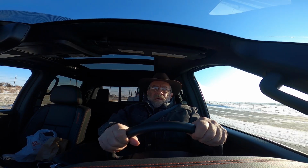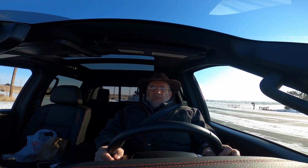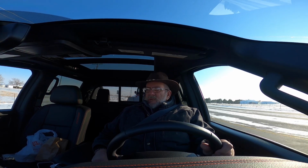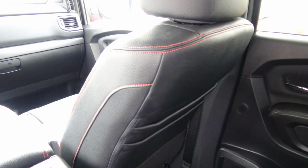So, anyway, I'll be telling you a little more about all the details of this truck in a little bit here, since they don't have a driver with me like Kelsey. I can't tell you what I'm driving. So that's about all I'm going to tell you for now. Then I'll go over all the specs after a bit.